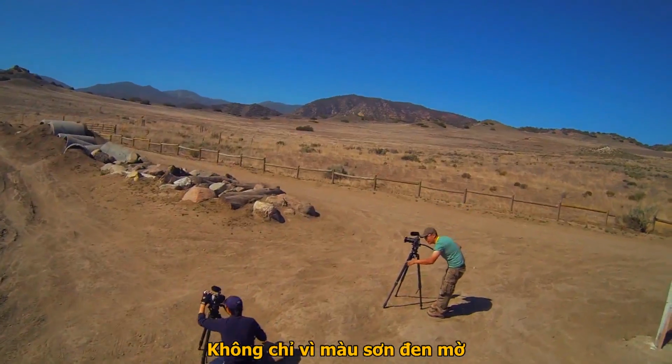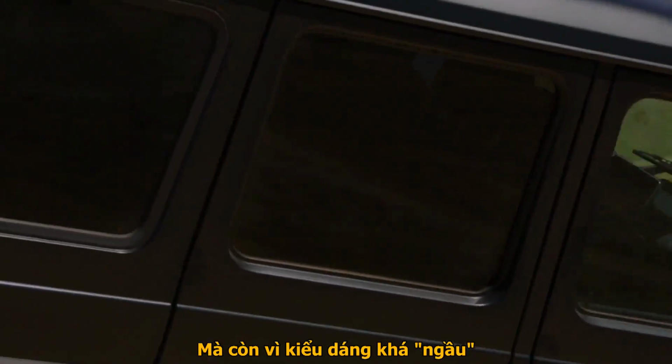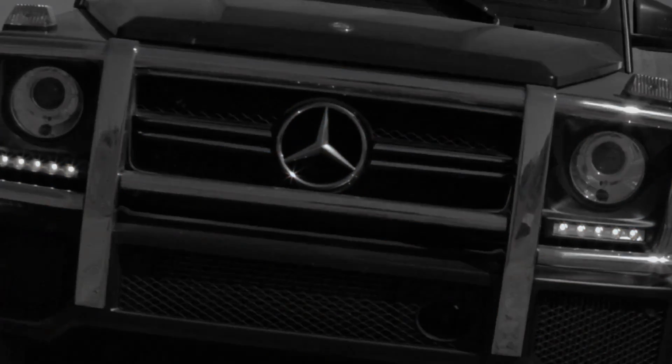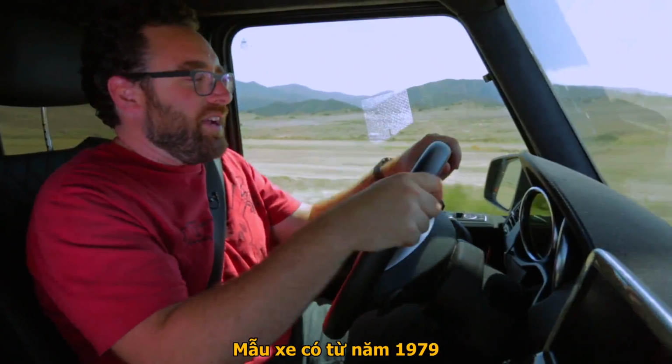In fact, our camera guys have been bitching and moaning about it all day that this car is sucking up every ounce of light there is. Not only because of the matte paint, but because it's just so evil. It is primitive, I gotta point that out.